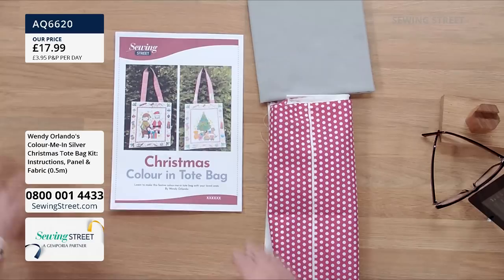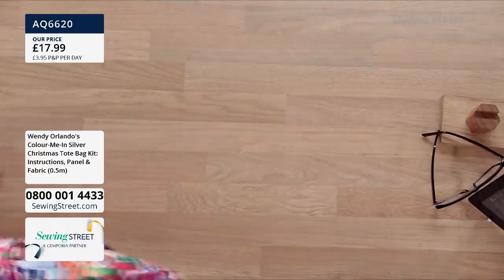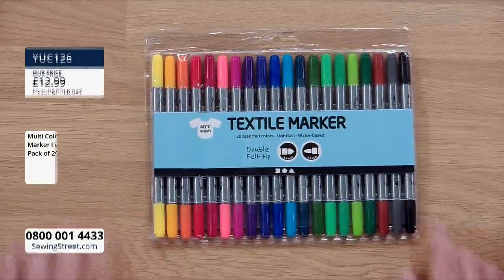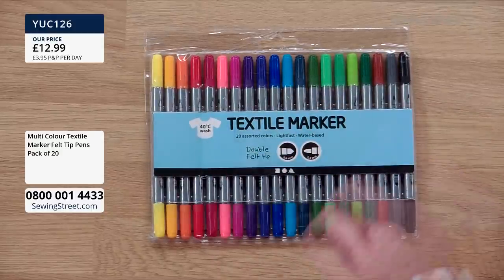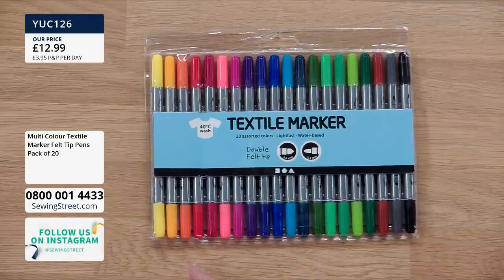No, you have to buy the pens. Then the pens to do the colouring in are here. These are gorgeous. They've got a thin end and a fat end. All those gorgeous colours, $12.99. Get 20 of them.